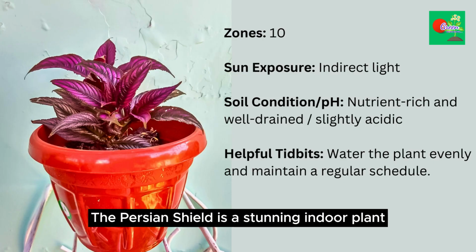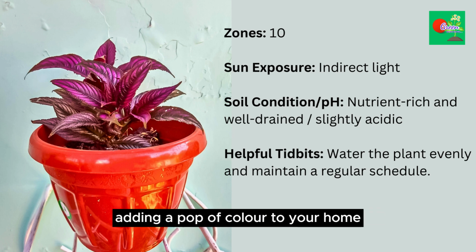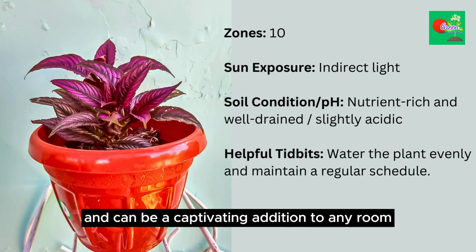The Persian shield is a stunning indoor plant known for its vibrant purple leaves, adding a pop of color to your home. It thrives in bright, indirect light and can be a captivating addition to any room.